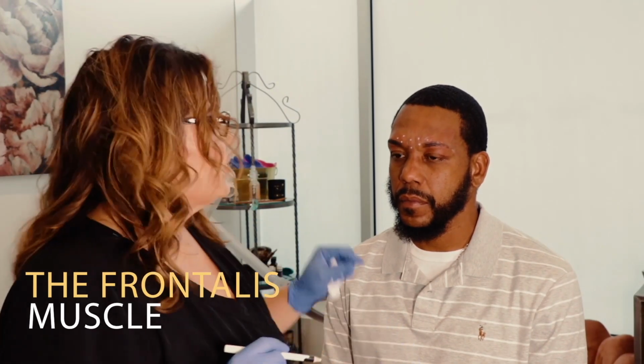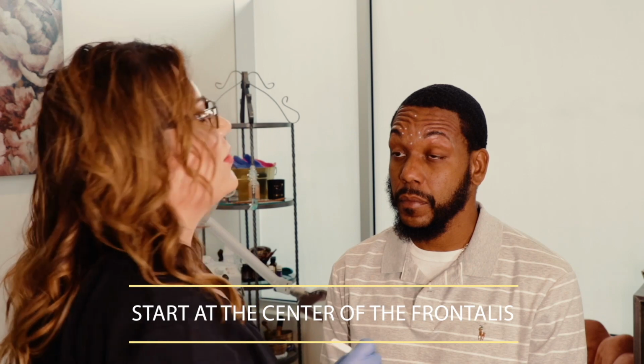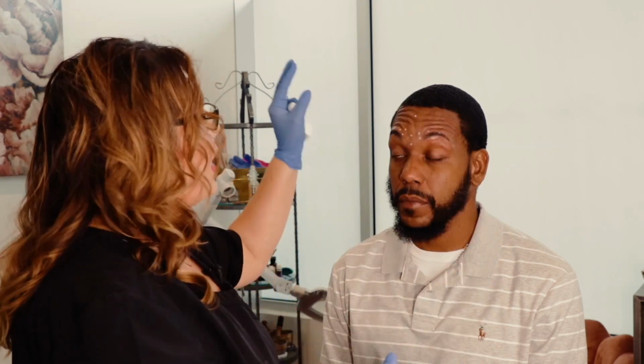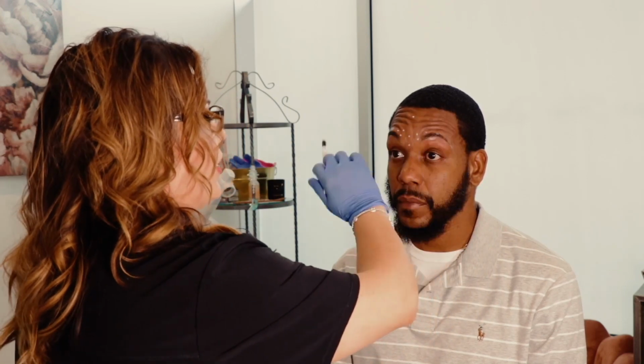Okay, so now let's talk about the forehead, which is also known as the frontalis muscle, okay? So I'm going to have you raise your eyebrows for me. I like to start with the center of the frontalis because anything I do on the right, I'm going to do on the left, unless I am trying to balance out any asymmetries here. So go ahead and raise your brows for me.